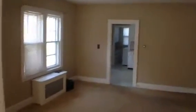As you will see, the ceilings, walls, carpets, plenty of natural light. Oh, everything's in good shape here. Moving through the living room. Dining room area. I'll give you another view of the living and dining room areas from the doorway into the kitchen.